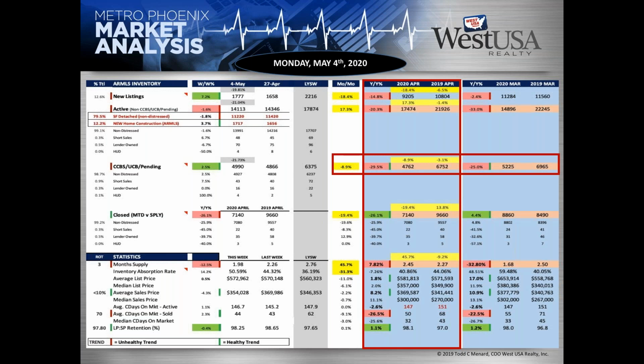But more importantly, just month over month, here's where the anomalies begin. We're only 9% off. When you're 20% off in all the other categories, you're only 9% off in pending. That's a strong sign for what closes are going to happen at the end of this month and also at the end of next month.